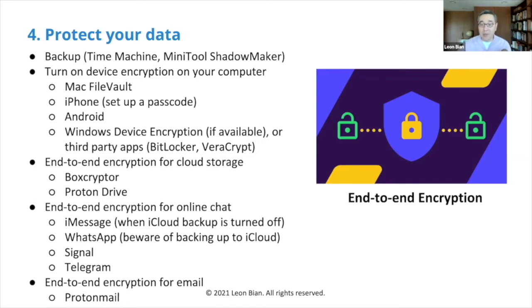Now, I want to share some stats with you. How many people actually back up their data every day? According to a report, only 6% of computer users or phone users actually back up their data daily, right? 24% of adult users never back up their data. 42% do it once a year or less, and 34% do it once a month.